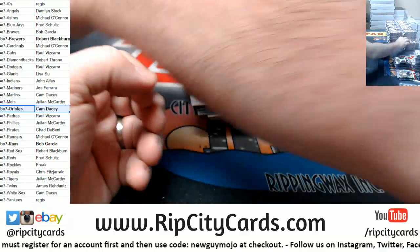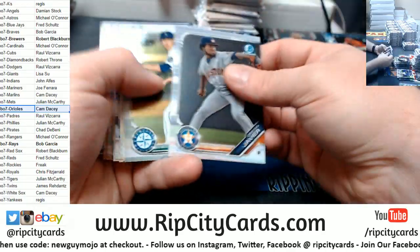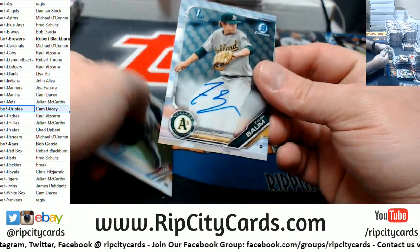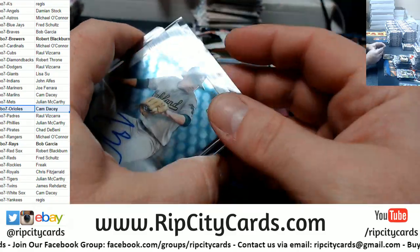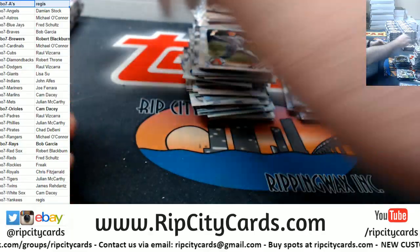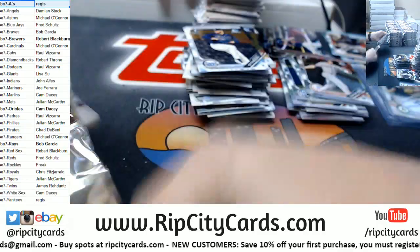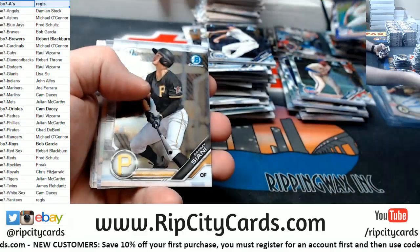Wyatt Blue Refractor for the Giants. Word on the street is he may be the next Nolan Ryan. Abrams blue paper, a balm for the Angels Athletics base autograph. I mean, he has the potential. Purple refractor, Manoa Blue Jays.